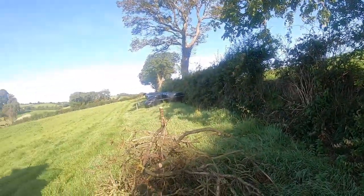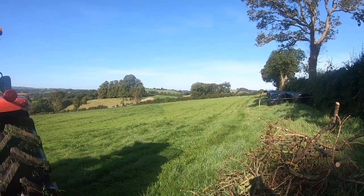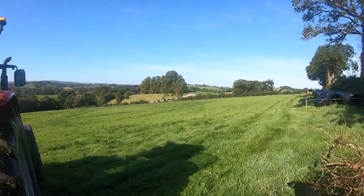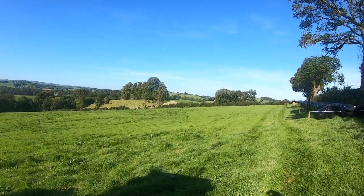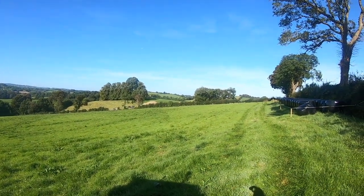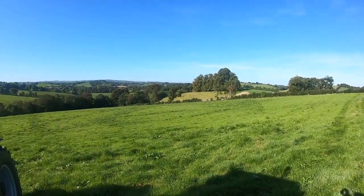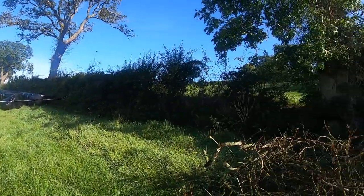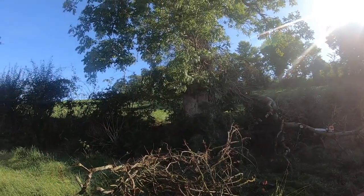Now, as you can see, most of our hedges are cut. We keep our hedges fairly low, but we don't touch any trees. We let as many trees as possible grow, not just for shelter for cattle, but it looks nice. And, you know, there's no point in cutting down every tree around the place. Leave a few trees up. It helps with greenhouse gases, it helps with the environment, and it actually looks better. But with the few trees that we have, it brought down a lot of branches.